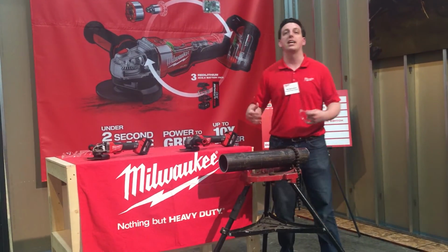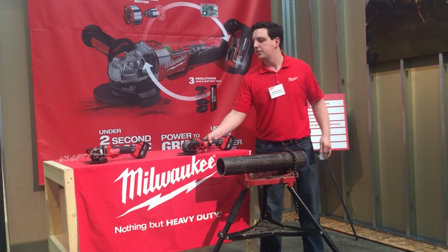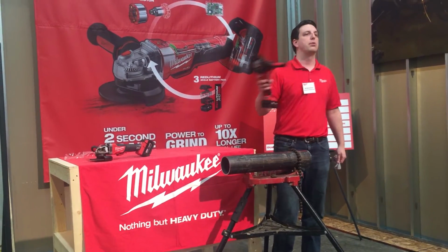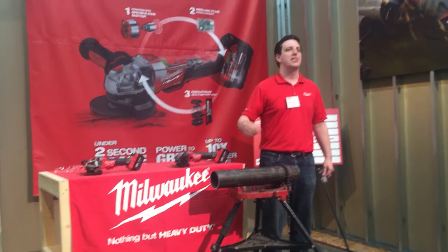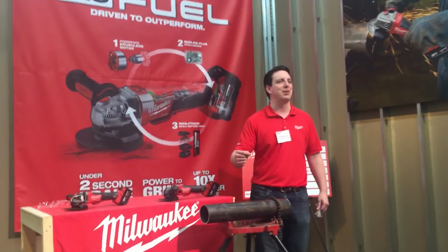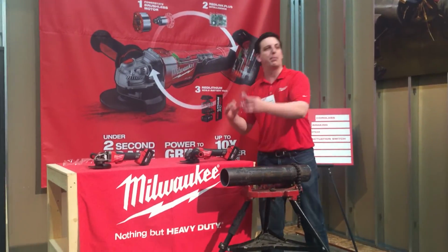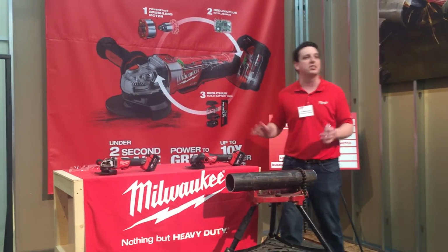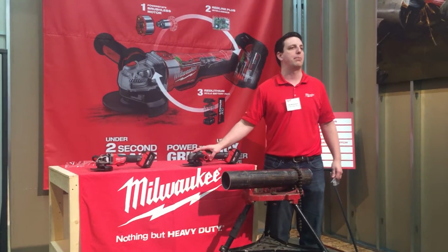And really what braking is attempting to do for the end user is to minimize the opportunity for you to put this tool down when it's still spinning at maximum RPMs. That's where those horror stories start coming into play that everybody's got, where I put it down and it shot across the table or kicked back on me and I'm doing one of these things just to stay out of the way. Braking is really attempting to reduce the risk that that happens for you.